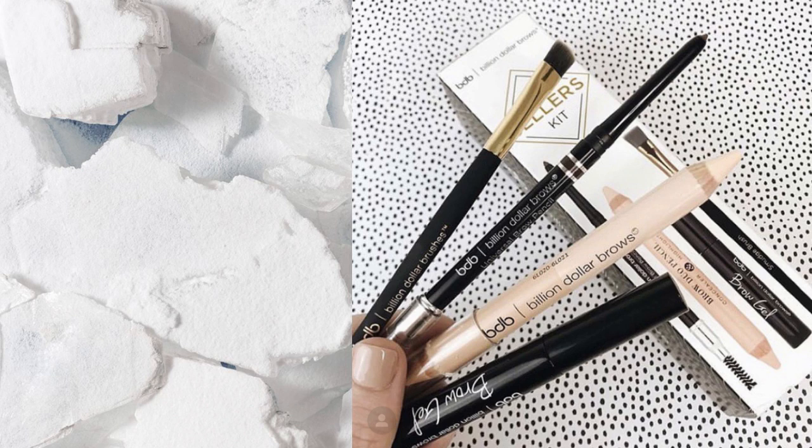Also they have the $1 billion brows. This is a kit. This is a seller kit. It has 4 products in this kit, and it does look very exciting. We have received the $1 billion brows before, and I'm excited about that.